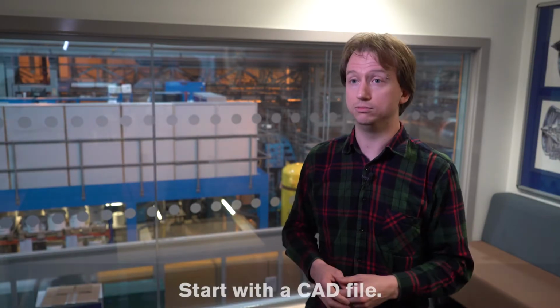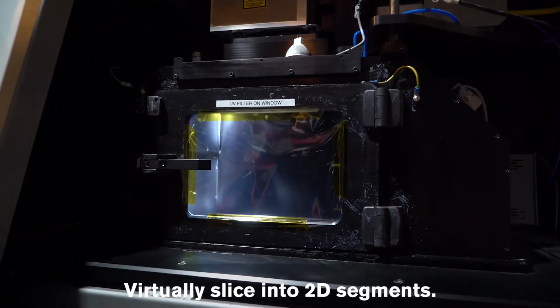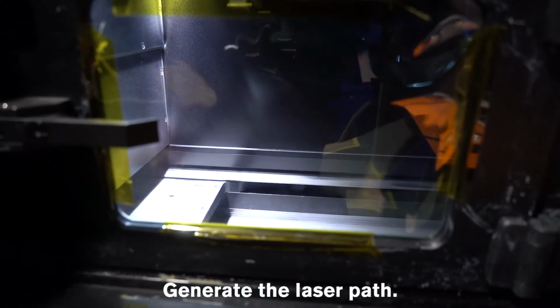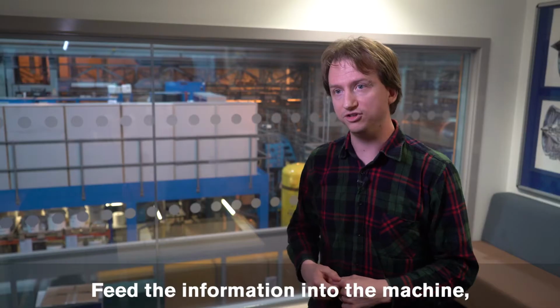The idea is very simple. You start with a CAD file, a 3D computer file of your shape that you want to make at the end of the day, and you virtually slice that into a whole sequence of two-dimensional slices of a thickness. You do that, you generate your laser path for each one of those slices, so the laser sort of colours in, if you like, each one of those slices. Then we feed that information into the machine.